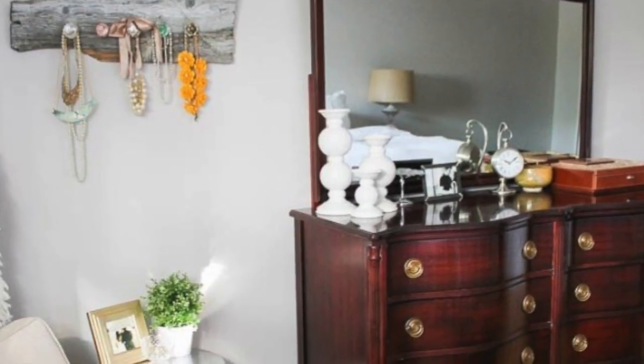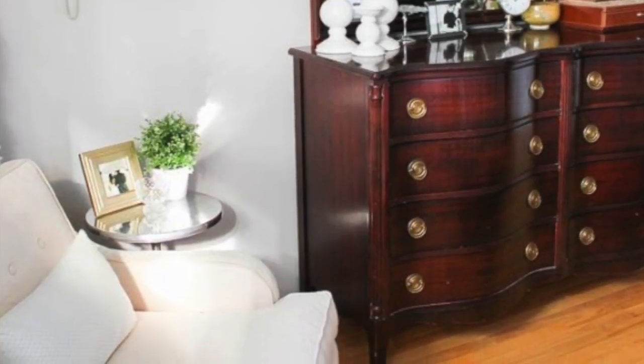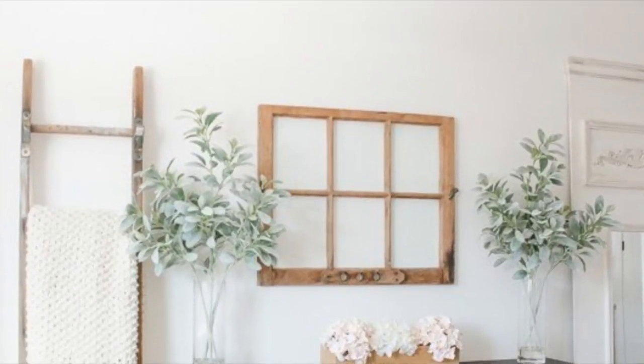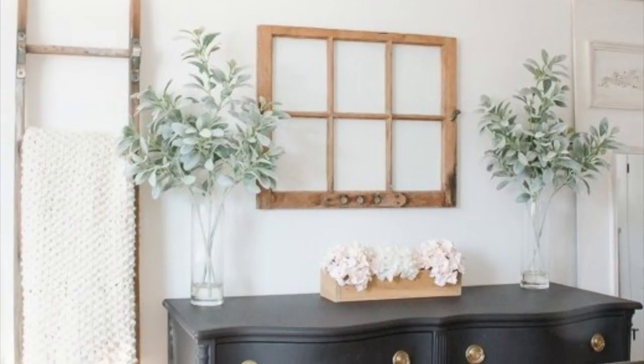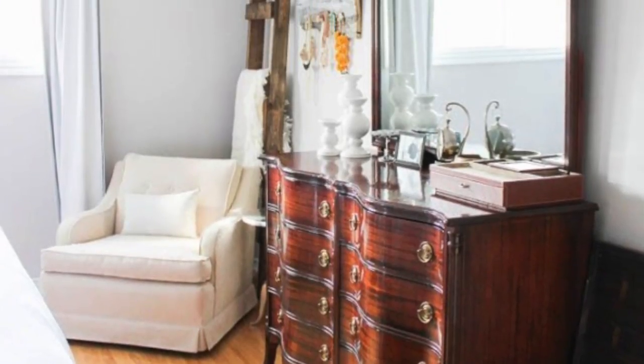Those beautiful night tables and that dresser were actually handed down to my husband by his grandmother when he was a child. I've always loved the details on these pieces, but I especially love how they pop with that new coat of black paint.